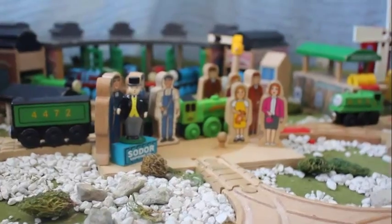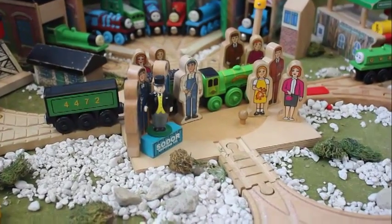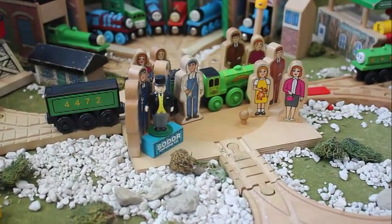Today what we were doing is the 2013 Flying Scotsman. Alright, so here he is. You see this big crowd here.